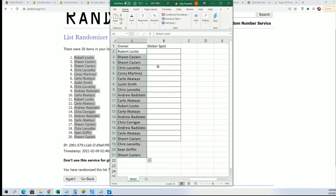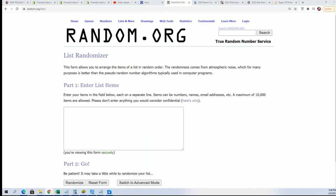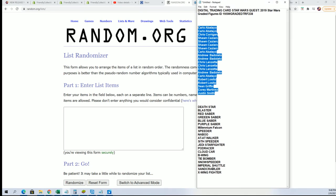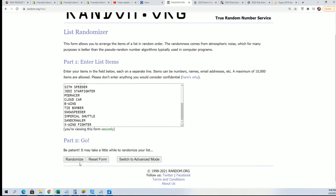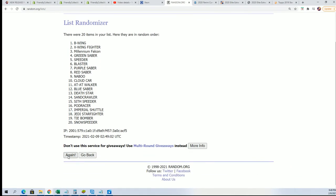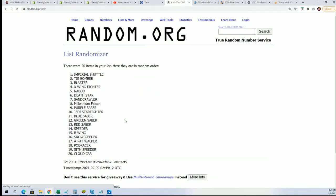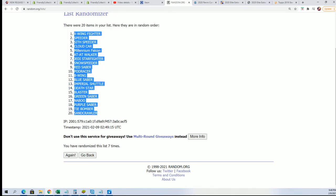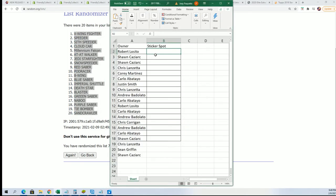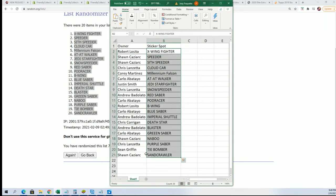Sticker spot random. Seven times. Lucky number 7. And as we've got the list up here side by side, now you can see your sticker spot in the rip. Good luck.